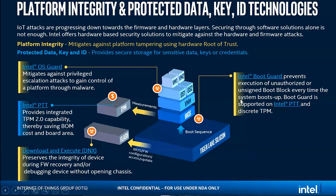Okay, so this is basically a summary on the security of Tiger Lake. First, the Tiger Lake silicon is like a motherboard, the platform. First, you want to ensure Boot Guard is there so that it will prevent unauthorized boot blocks every time the system boots up. They will ensure all the firmware and all the software that launches is signed. Being signed means being authorized, right?